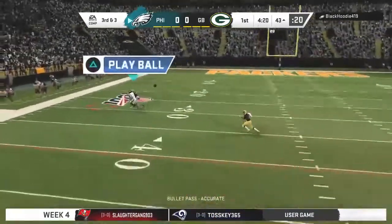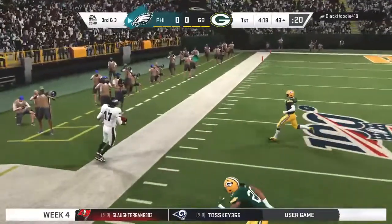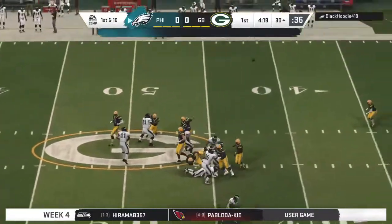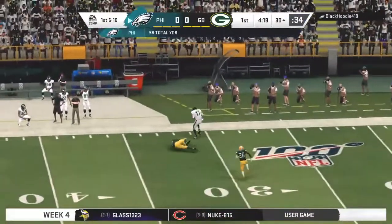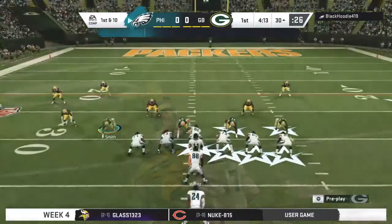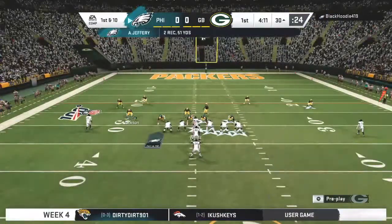Wentz going to try and throw on 3rd. And Jeffery's got it. And they'll get this to the 30-yard line before crossing over out of bounds. It's a gain of 13 and a 1st down for Philadelphia. So 1st and 10 now from the 30.